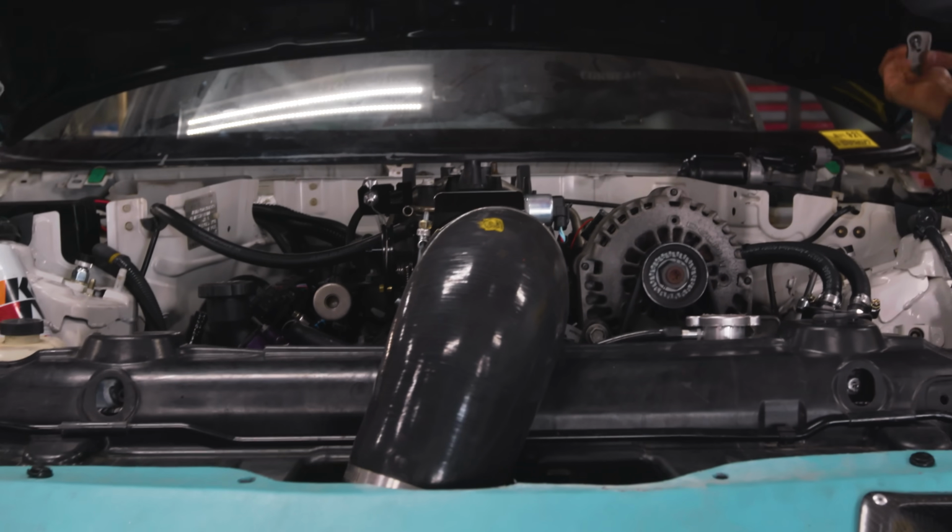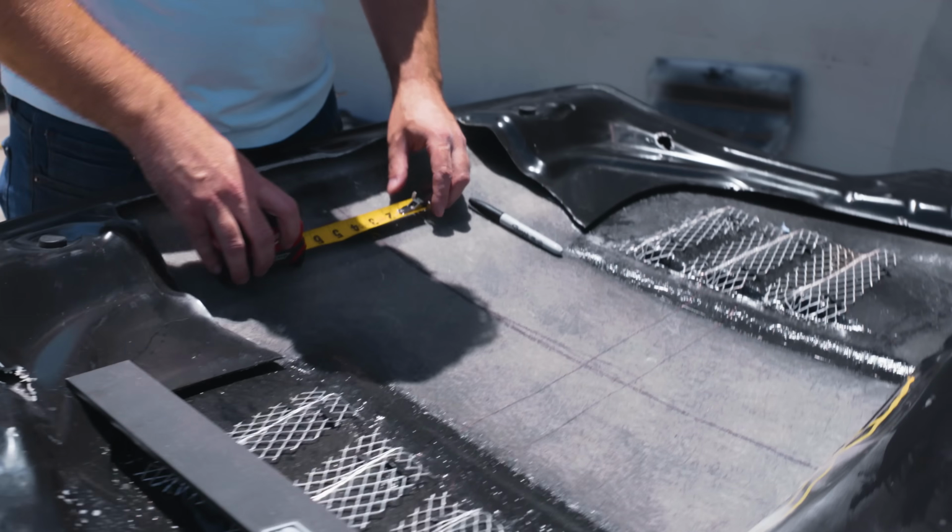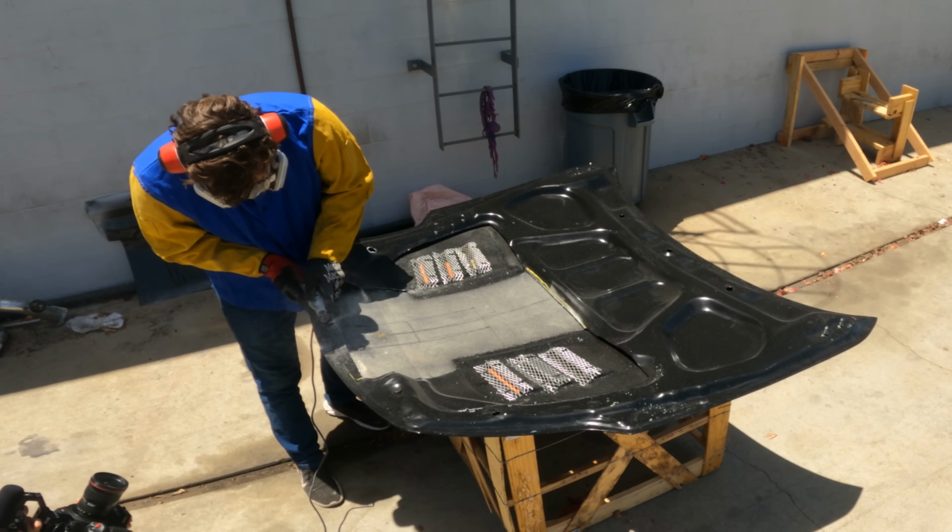After putting the hood on, we realized that the two pieces don't play well together. So we're gonna have to modify the hood to clear the new intake that we built. I think it's gonna look really dope. It's also gonna look stupid.